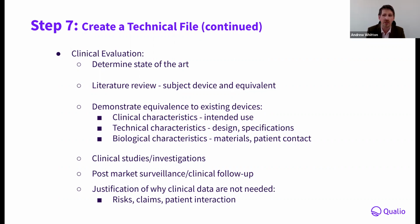But equivalence is quite a difficult thing to demonstrate, and it should include a review of these three different types of characteristics. So clinical characteristics, is it used for the same intended use? Technical characteristics, does it have the same design, same specifications? And biological characteristics, is it the same materials and in contact with the same patient tissues and so on? And so sometimes certain differences can be allowed as long as they don't have a clinically relevant or clinically significant impact on the equivalent device.